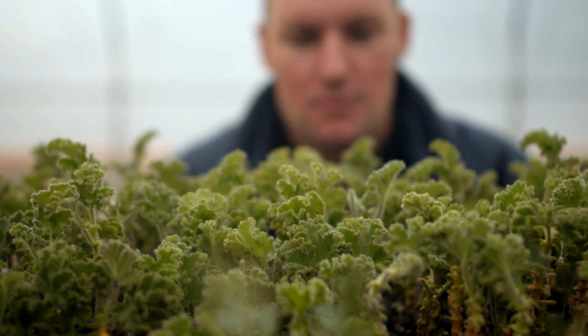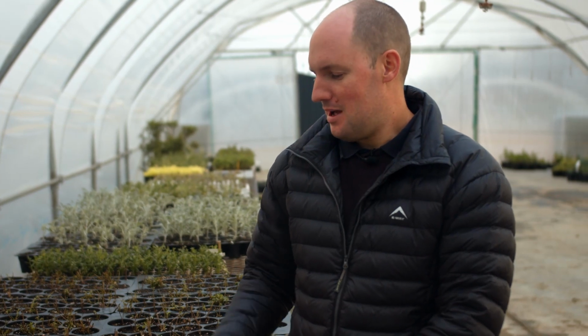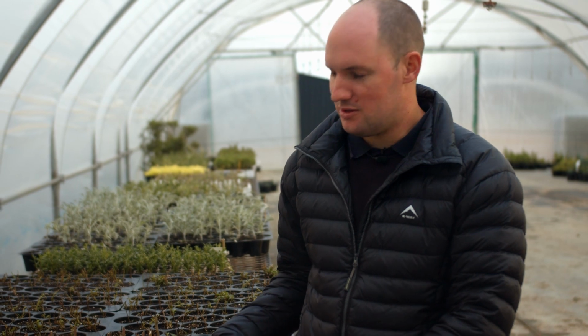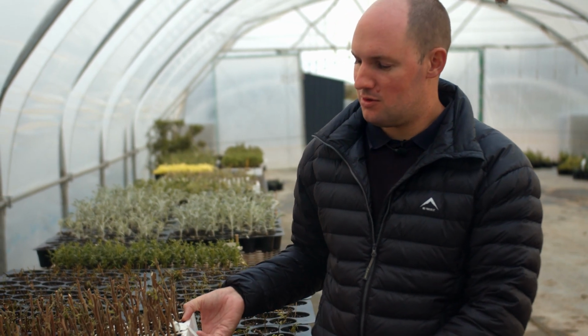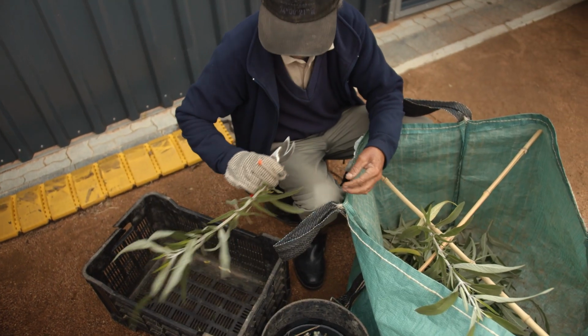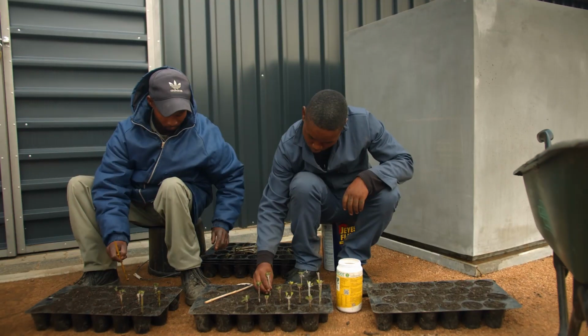Here we propagate plants from cuttings and seeds that are harvested from the garden, and we cultivate them in these large trays of cavities of up to 200. And once they've rooted, you'll see the roots pop down from the bottom.